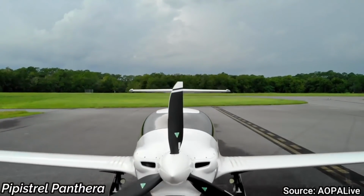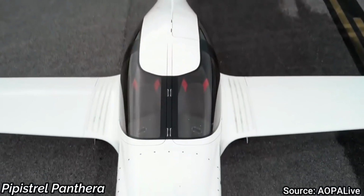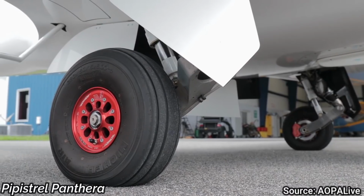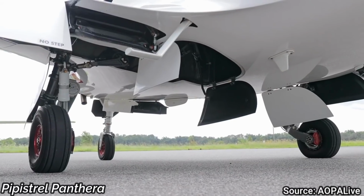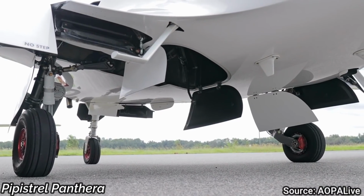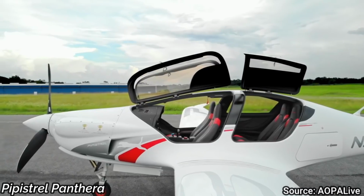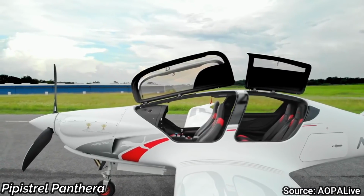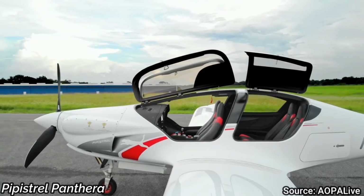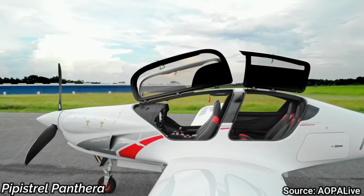The Pipistrel Panthera has an all-composite airframe made from carbon fiber, glass fiber, and Kevlar, and it sports trailing link retractable landing gear made of titanium and aluminum alloys, which will be of benefit for operations from grass runways. The composite materials used for the exterior of the aircraft were selected in part based on their ability to withstand lightning strikes, which merit increased consideration when employing composite materials instead of a traditional aluminum airframe.